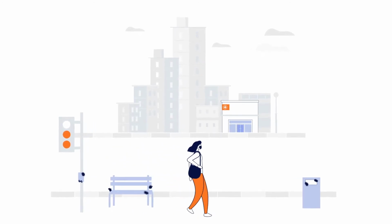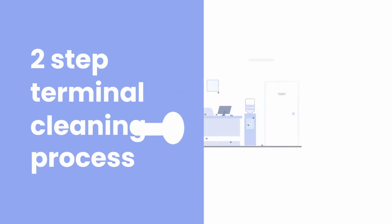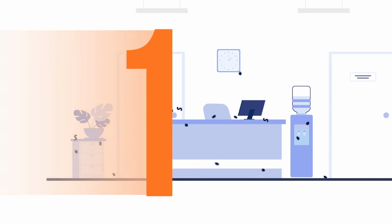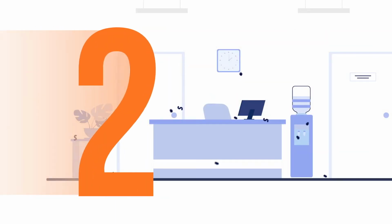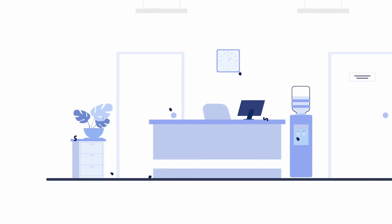Uncertain times call for superior cleaning solutions. To completely eliminate bacteria, mould, fungus and viruses, a two-step terminal cleaning process is required. The first step of a deep clean is with a neutral detergent. The second step, a thorough disinfection, is usually done manually.